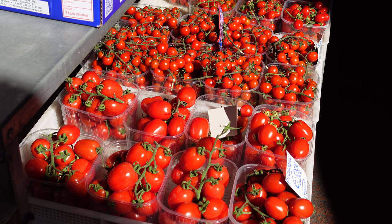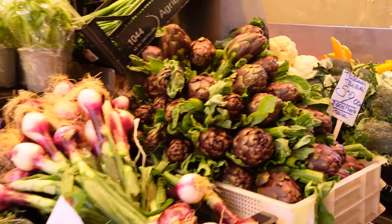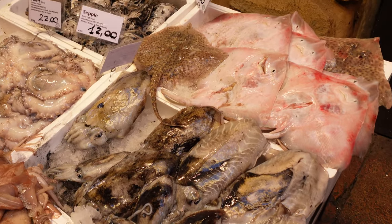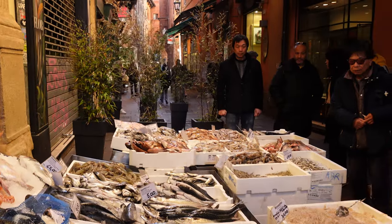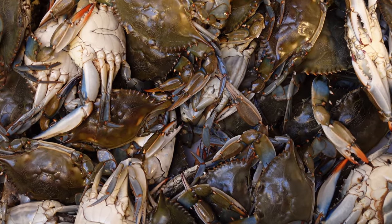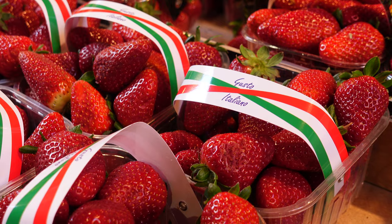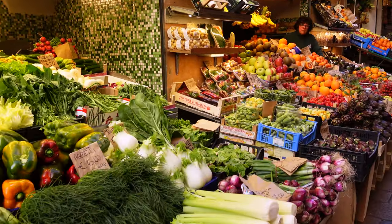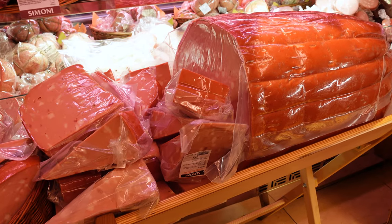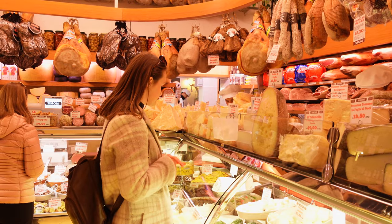Obviously, no trip to the city center can be complete without a visit to the local market. If you know me, guys, if you've been here for a long time, you probably know that I love farmers markets, and obviously with Italian products, these are the best. I love visiting these small local businesses, small local shops, and I encourage you to do the same once you're here, because the products that you'll find in the markets will be of supreme quality. They are literally so amazing that you won't be able to stop eating.